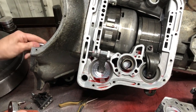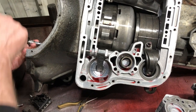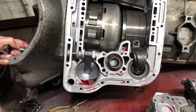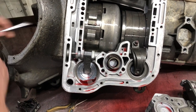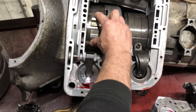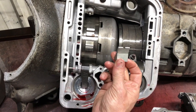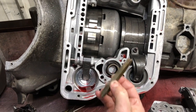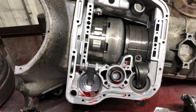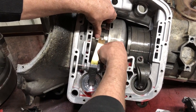Like I said, guys, this truck runs a lot of horsepower. We built this transmission to withstand that 600 horsepower that he wanted to put on it. So you'll see the band. It's a heavy-duty band in there. The band struts are all heavy, and we'll hope that this takes care of everything from now on. So anyway, let's get this adjusted. Just put your band pliers in there.